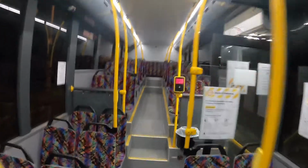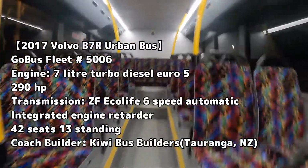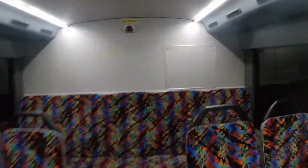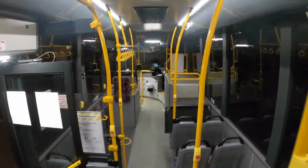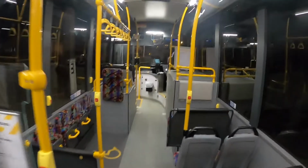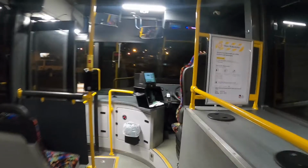So I've changed buses. I was in the MAN earlier on. I'm now in a bus you'll be quite familiar with if you've been watching my videos, the 2017 Kiwi bus built Volvo B7R, and the more I drive these buses, the more I like them. I like the Designline Volvos as well, ergonomically, but these ones are just so plush, so well put together. I really enjoy driving these Kiwi bus built Volvo B7s.